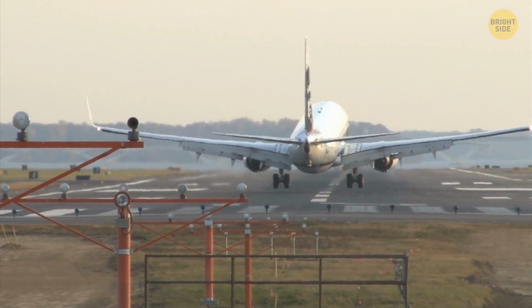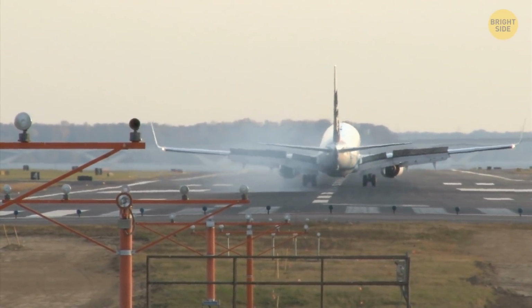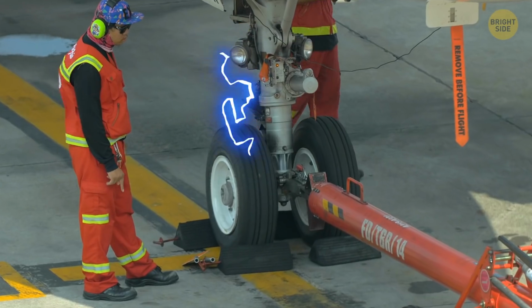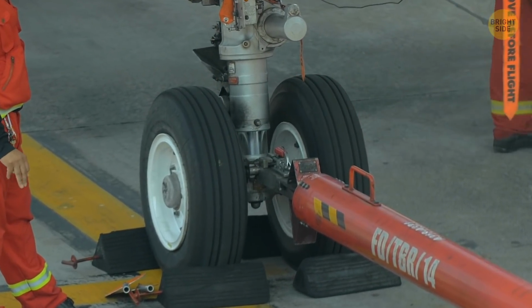Tires on the landing gear don't burst because they're designed for a load that's 4 to 5 times as great as they experience during landing. The wheel itself might break, but the tire won't burst.